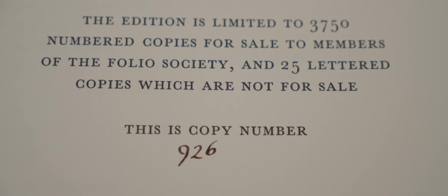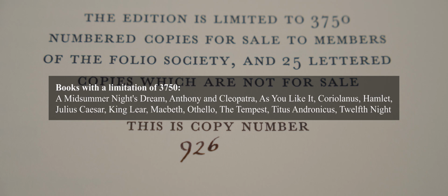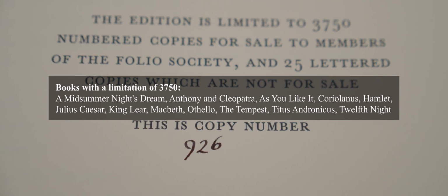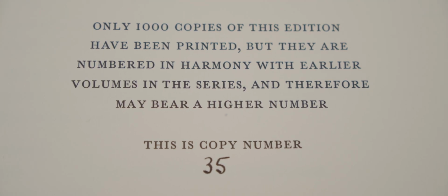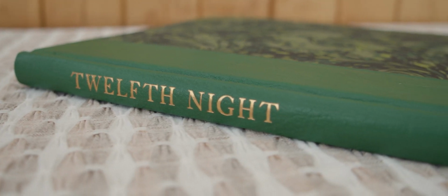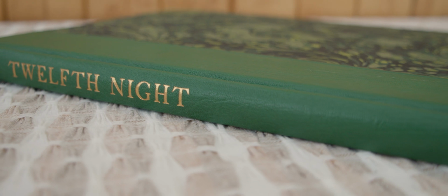and poems in turquoise. The first 12 volumes in the series were published with a limitation of 3,750 numbered copies. Around 2009 it became clear that these editions weren't selling as quickly as originally hoped, and later volumes were manufactured with a reduced limitation of 1,000 copies, except the sonnets and poems, which had a limitation of 1,980.